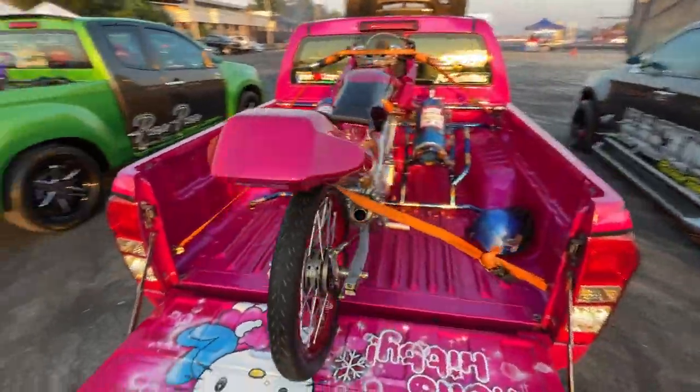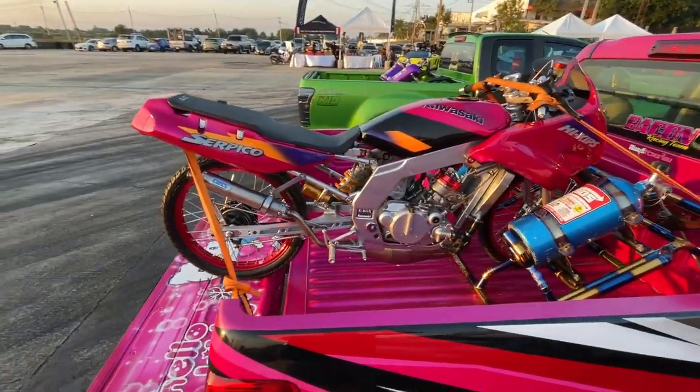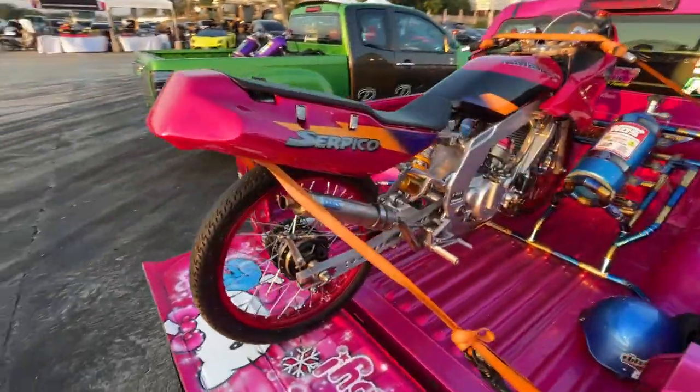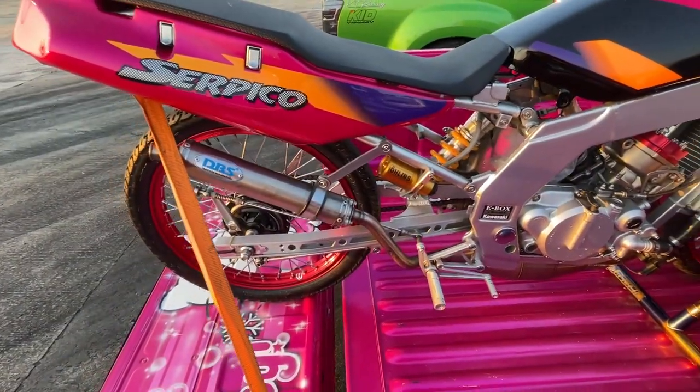That's pretty awesome. So you can still use these trucks as trucks. And it's also got Hello Kitty on the tailgate. That's pretty funny. This bike looks really cool too. It's got an Ohlins shock on it.